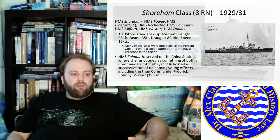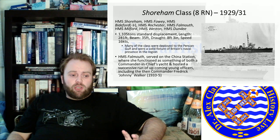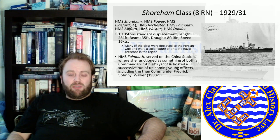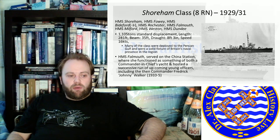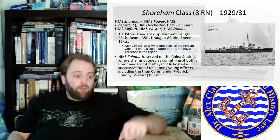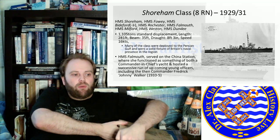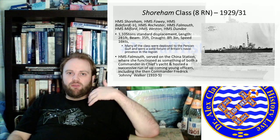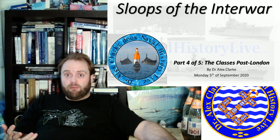Shoreham, Fowey, Bideford, Rochester, Falmouth, Milford, Weston and Dundee. Rochester I'll be getting into later. Falmouth served on the China Station. She's a good example of them. Functions as a Commander-in-Chief's yacht. And her career path includes a young Commander Frederick Johnny Walker, who's most famous, of course, for commanding a pack of Black Swans in World War II and being an anti-submarine warfare ace. These ships were very much used as a way for young officers to get early command experience. Good officers would be aimed for them.